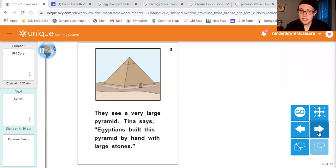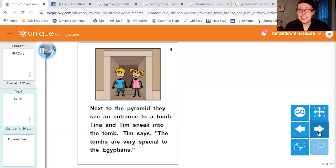They see a very large pyramid. Tina says, Egyptians built this pyramid by hand with large stones. Next to the pyramid, they see an entrance to a tomb. Tina and Tim sneak into the tomb. Tim says the tombs are very special to the Egyptians.